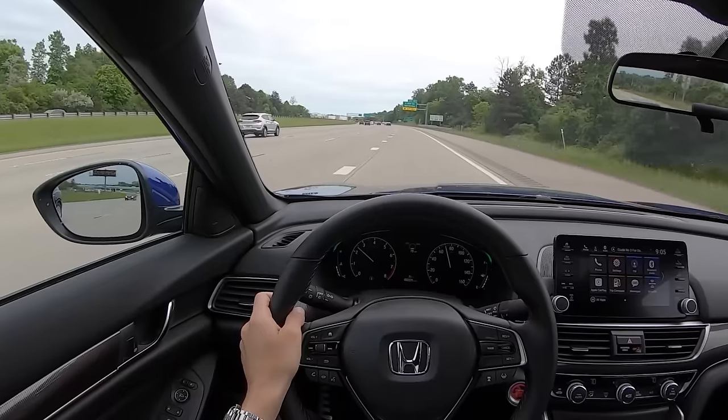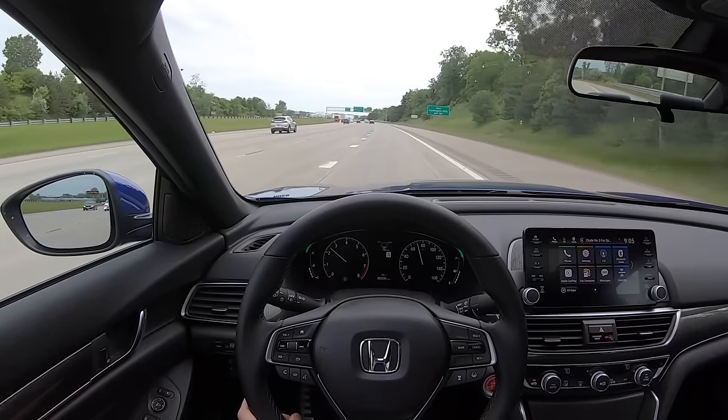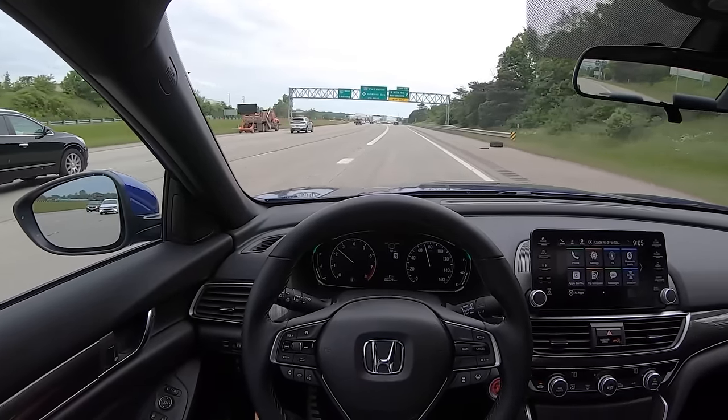Loving the visibility with this new Accord. This A-pillar was put back a bunch, and as a result you have this great open greenhouse where you can see just about everything you need to.